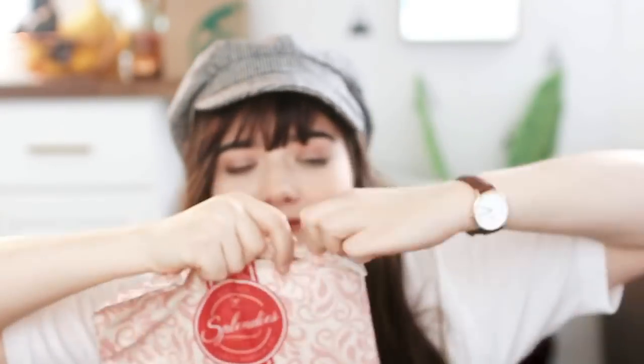This is my Splendies box for the month of October. So let's open it up and see what cheekies I got this month. It has a very adorable little Splendies logo on it. I appreciate this cute sticker.